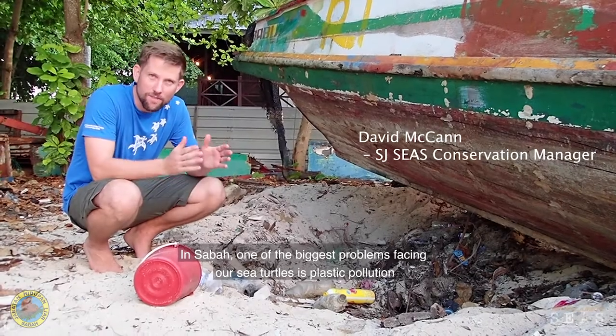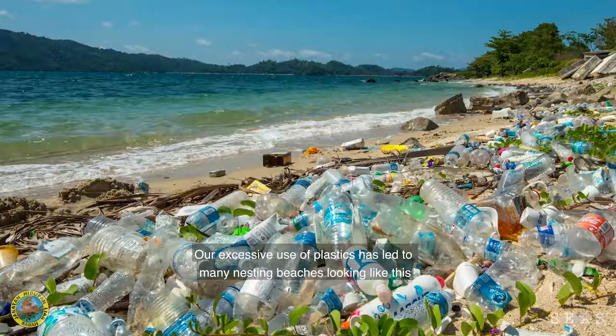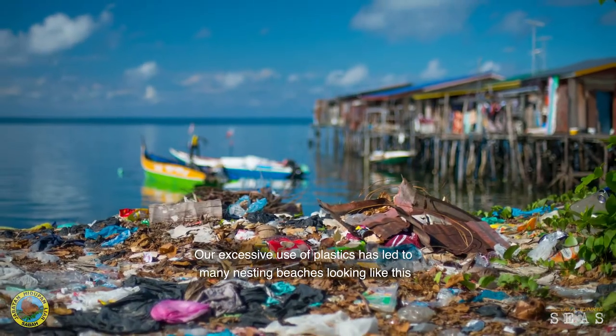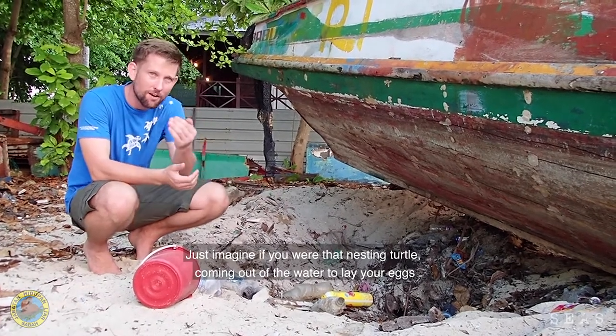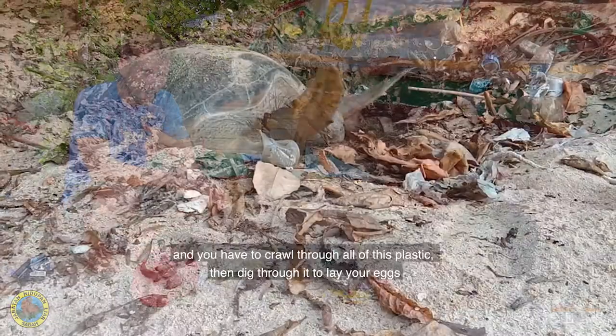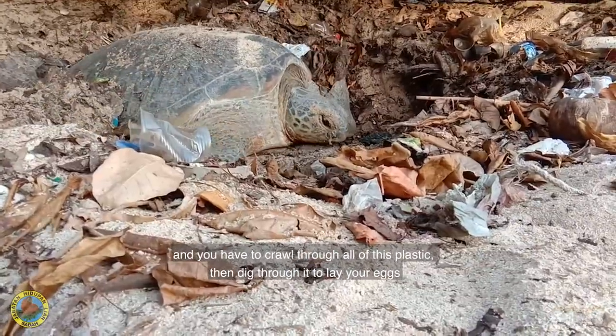In Sabah, one of the biggest problems facing our sea turtles is plastic pollution. Our excessive use of plastics has led to many nesting beaches looking like this. Just imagine if you were that nesting turtle coming out of the water to lay your eggs, and you have to crawl through all of this plastic, then dig through it to lay your eggs.